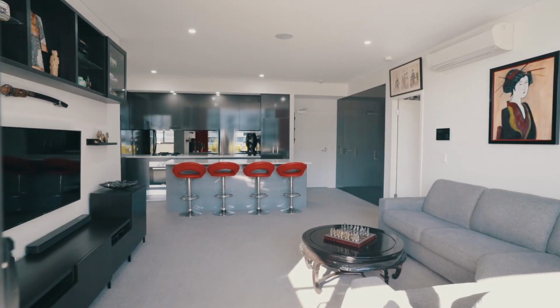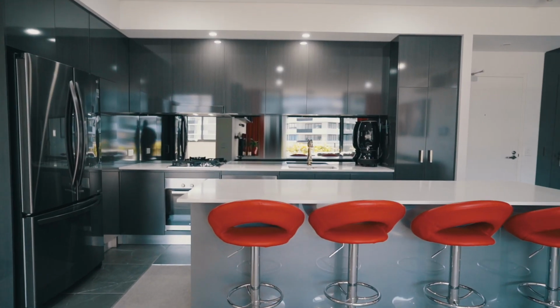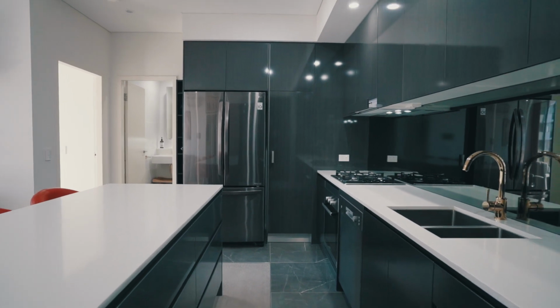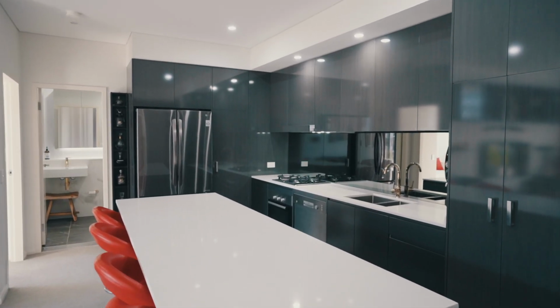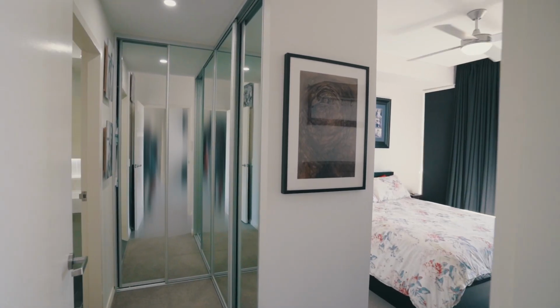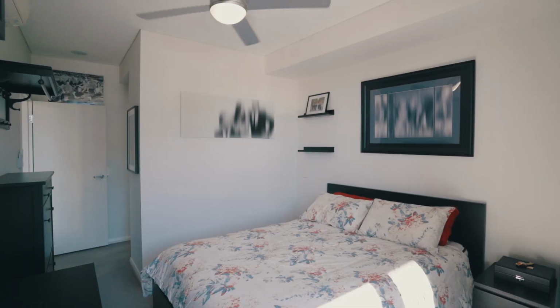Back inside, you'll see a striking modern kitchen that offers sleek finishes throughout. Fitted with Bosch appliances and gas cooking, the space also features a generous island benchtop, perfect for entertaining guests. Two queen-size bedrooms are located at opposite ends, adding more privacy for those at home.